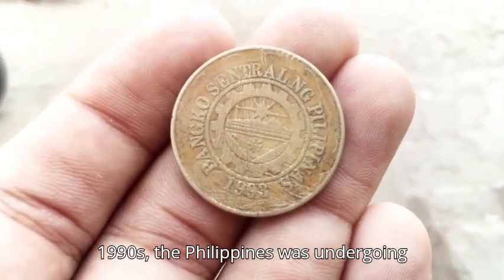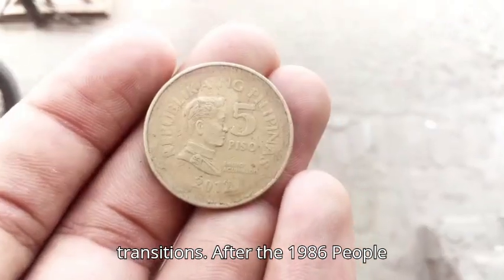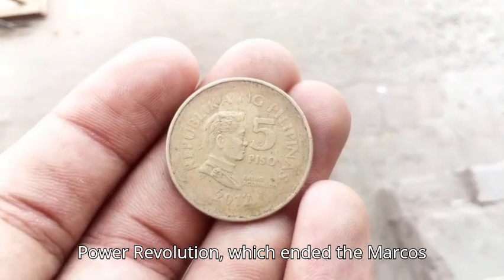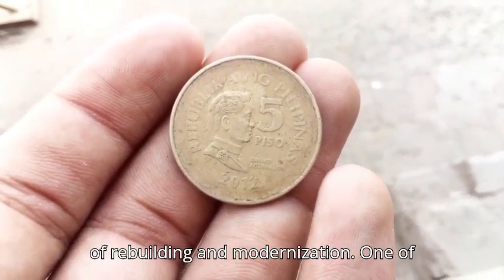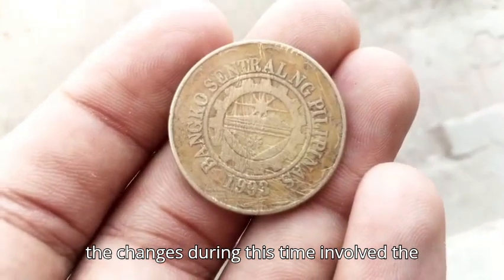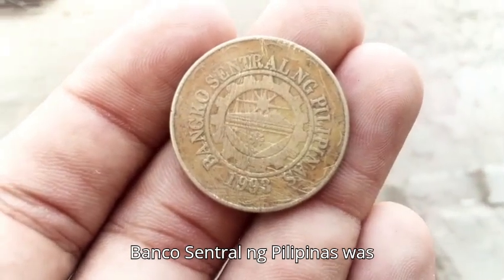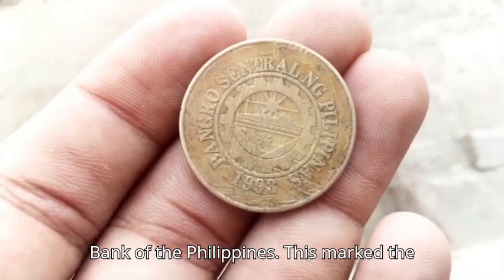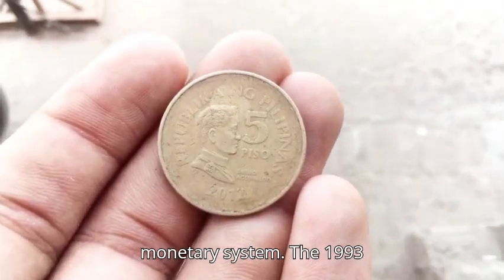In the early 1990s, the Philippines was undergoing significant political and economic transitions. After the 1986 People Power Revolution, which ended the Marcos dictatorship, the country entered a phase of rebuilding and modernization. One of the changes during this time involved the national currency. In 1993, the Bangko Sentral ng Pilipinas, BSP, was established, replacing the old Central Bank of the Philippines. This marked the beginning of a new era for the country's monetary system.